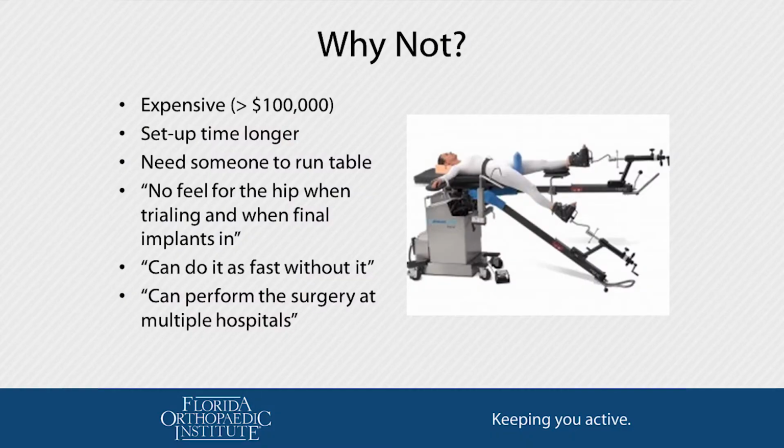You don't really have a feel for the hip when we're trialing. When we take the fake implants and put them in to see how they fit before we put the real implants in, we're taking your leg when we're not using a special table and we're manipulating it all around, lifting it up, pulling it, pushing it, making sure it's as stable as we can get it so that you do not dislocate. Because if you dislocate, then you have to come to the ER and we have to pop it back in. You can't really feel that on the table, but that's what the x-ray machine's for. The x-ray machine shows us all of that to make up the difference.